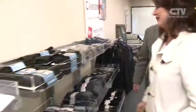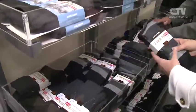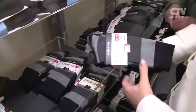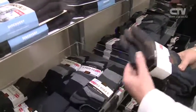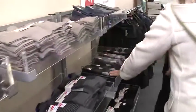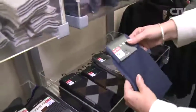Look at the price of some of these socks. How fabulous is it? Well, in the winter, and necessarily in the summer as well, you can have warm feet. You must have warm feet. Look at this, I haven't seen these ones before. Look at the patterns. 3 pack, $12. How does he do it? Oh, look, and there's the Argyle. Look at that for a pattern. Beautiful. I love the Argyle, Jeff. And as low as $8 for a single pair.